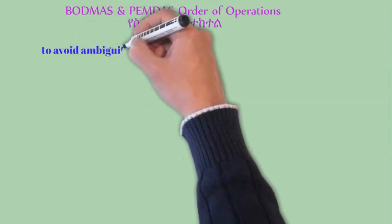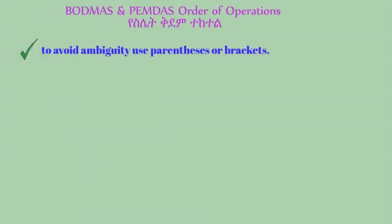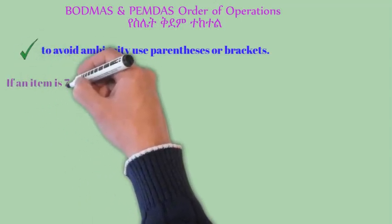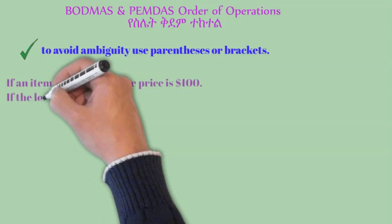So let's see some examples and how should we solve them? Like I said, to avoid ambiguity, we have to use parentheses or brackets. So let's start with a word problem.